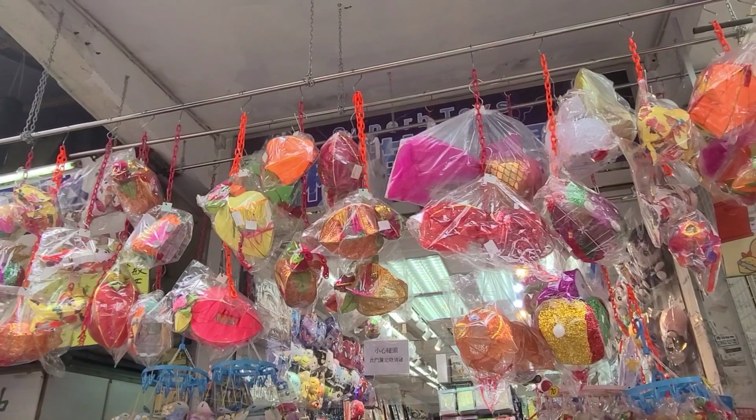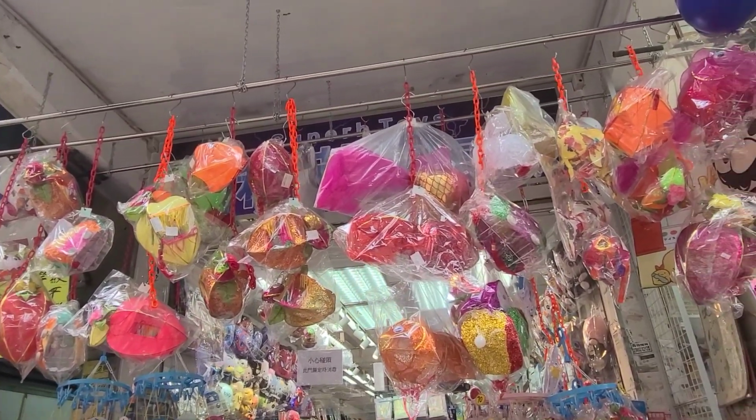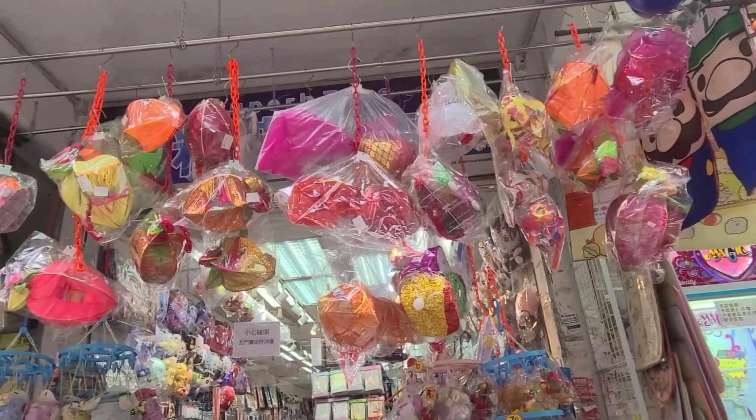More nice handmade ones. Traditional shapes.